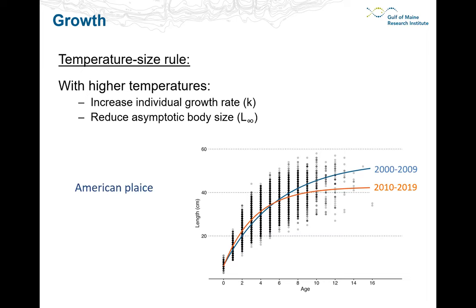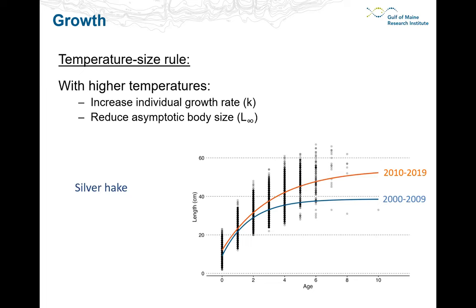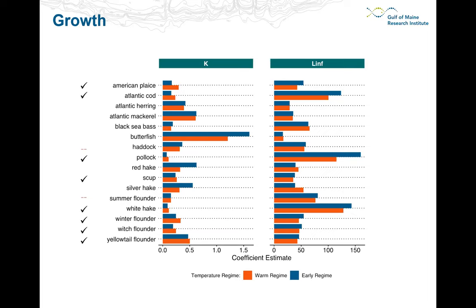So silver hake is actually showing a contrasting pattern where they have been growing faster in the recent decade and plateauing at a larger body size. And when we look across all of the species that are routinely aged and measured by the Northeast Fisheries Science Center, we see the expected patterns holding for about half of the species that we have routine aging and size data for, but not for the other species.